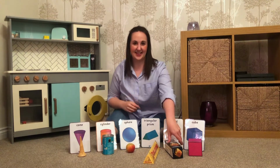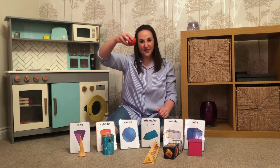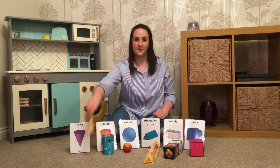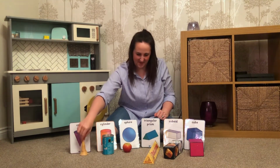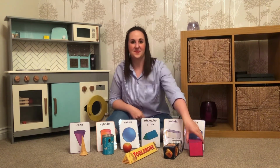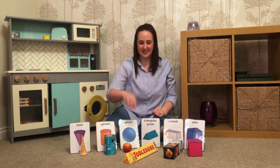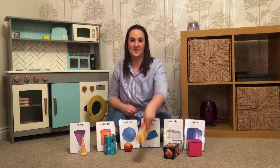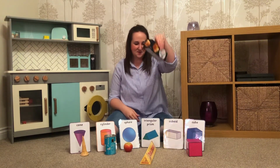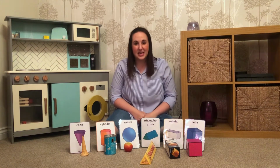Cylinder. Cuboid. Sphere. Cube. Cone. Triangular prism. Cube. Cylinder. I'm going to get faster. Sphere. Triangular prism. Cone. Cuboid. Well done, everyone.